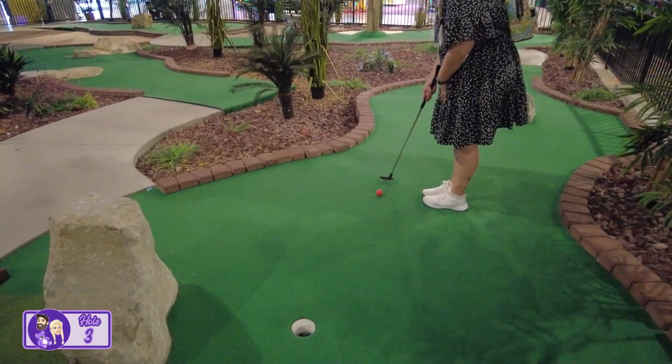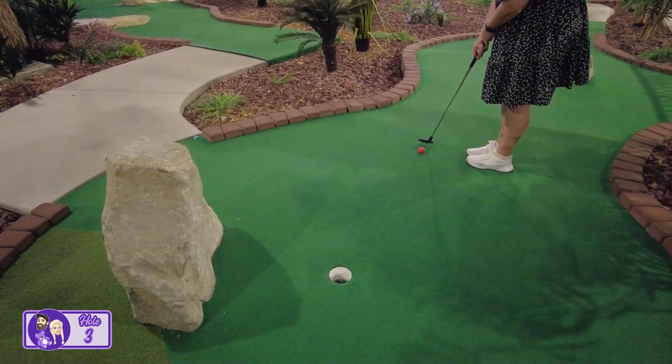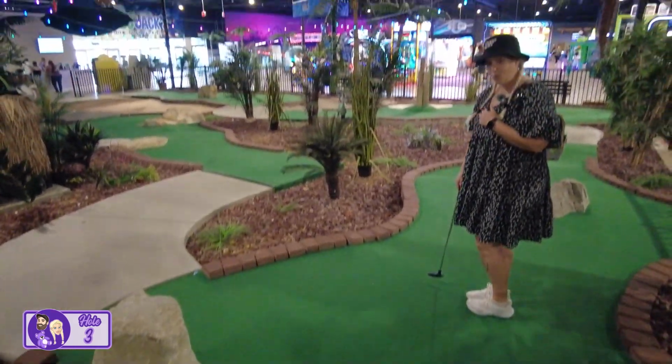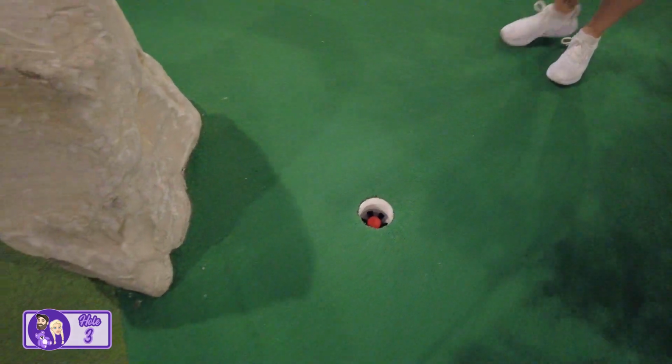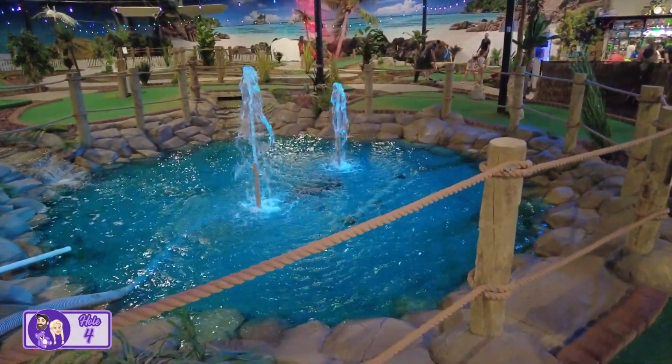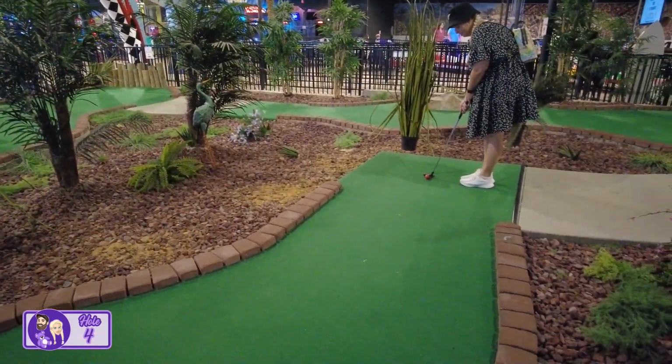Another long putt here, but this was the hill, and at least I got up it. Look at that. Ooh. That was a sinker. Ooh, that was good. That was really good. The next hole ends right at the beautiful blue water over here. I love those fountains, and of course, blue water.